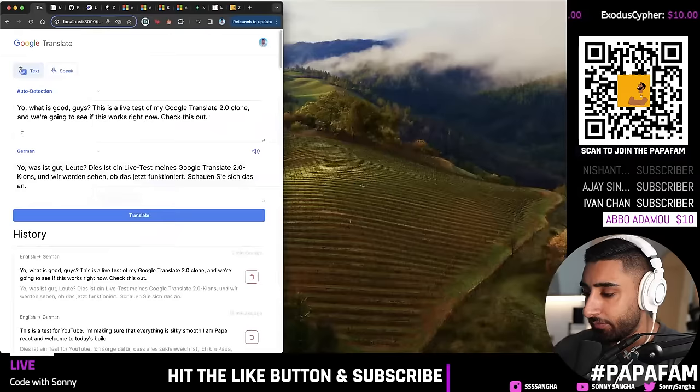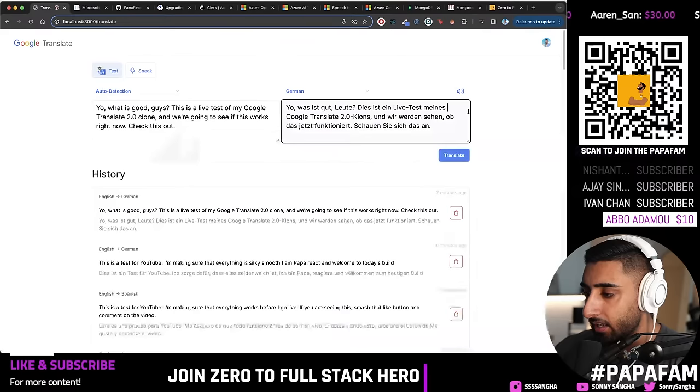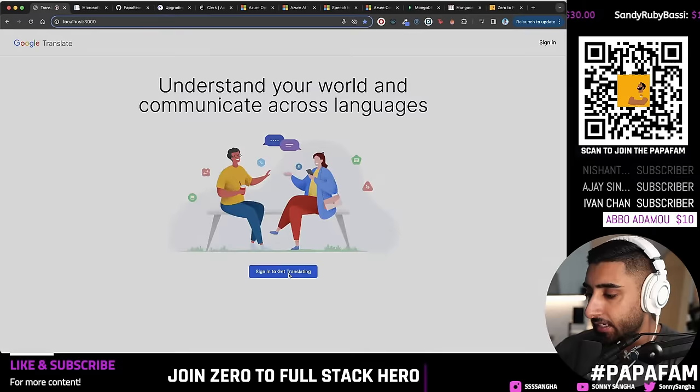And of course, guys, fully mobile responsive. So I don't do half measures here. Everything's responsive. And I want to showcase to you guys, we even have authentication. So look at this, guys. We're using Clerk to go ahead and get things set up. Let's go ahead and sign out right now. We've got protected routes. So you see, look at it, sign in to get translating, and boom.